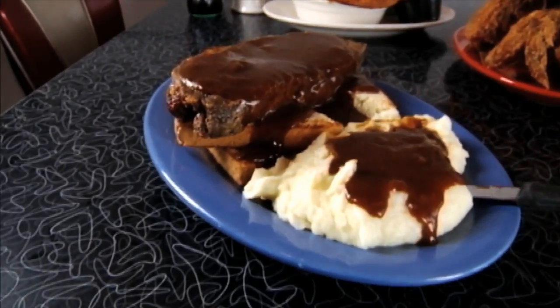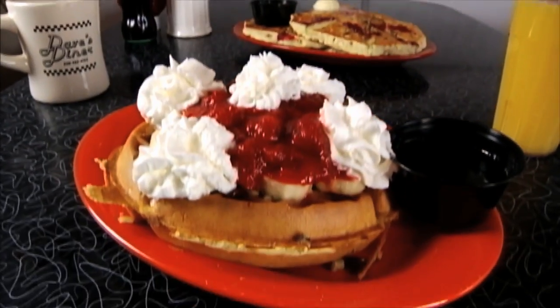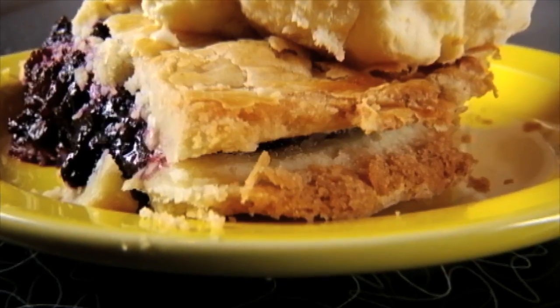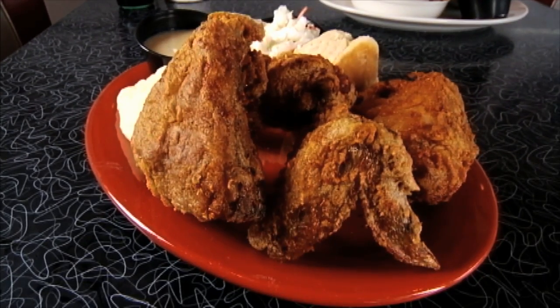Today, the menu boasts everything from meatloaf sandwiches to malted waffles, chicken parm to chocolate cake, hand-packed burgers to fresh-baked blueberry pie. But it's the fried chicken that has a cult following.